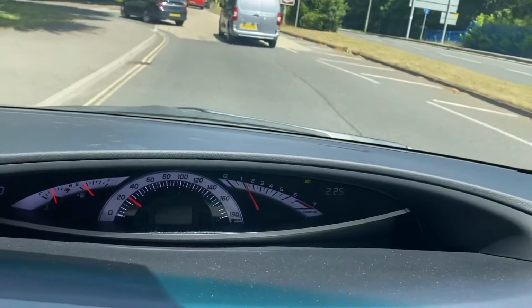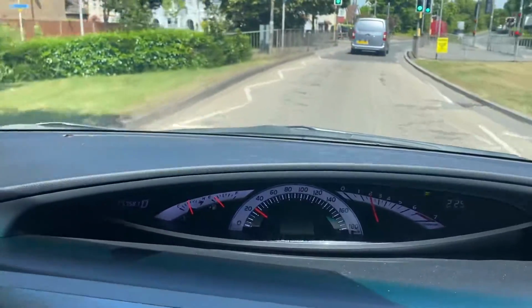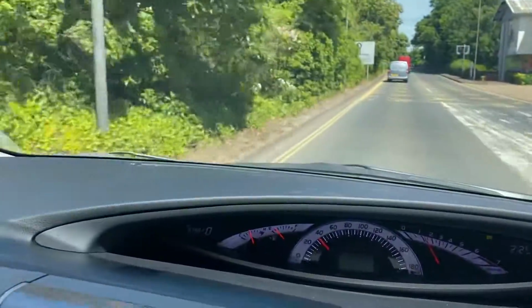Now this has an eco meter on it. It's a little green light on the dashboard. I don't know if you can see that. So at the moment I'm driving it in eco mode. If you're hoofing it, obviously it switches it off. Back on again. There you go.